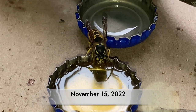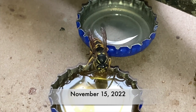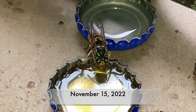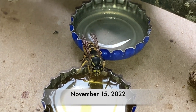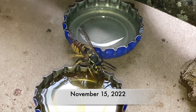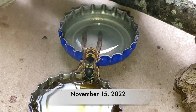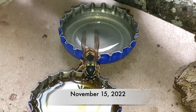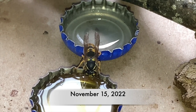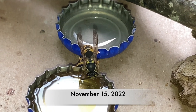November 15th, 2022. This is the Vespula Germanica habitat. German yellowjackets that we're overwintering as long as we can. And when we say overwintering with these yellowjackets, we really mean just a couple of weeks of extra life. That's about all they really ever survive when we've attempted to keep them in captivity in the past. We typically see them dying within a few weeks max, usually less than that. Sometimes days, sometimes a couple of weeks, but it's never very long.